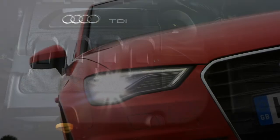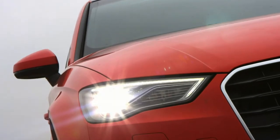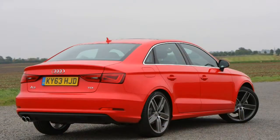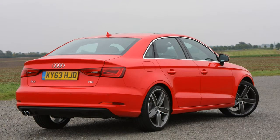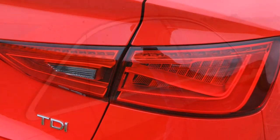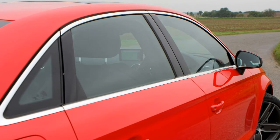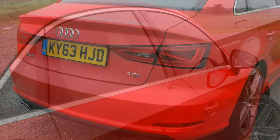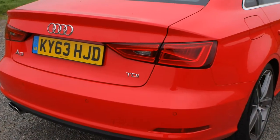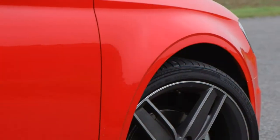5-star Euro NCAP crash rating. Lots of driver assistance kit available. Solid build and a lot of safety equipment. The Audi A3 saloon hasn't been crash-tested by Euro NCAP yet, however the normal A3 scores a maximum 5 stars. The two cars share a lot when you look at how they're built along with the safety equipment they're fitted with.